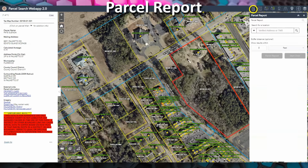Who in here uses Web App Builder? Who uses Web App Builder Developer Edition? If you haven't used Developer Edition, you can do a lot of nifty stuff with it, and we'll get into that a little bit later. The Parcel Report here is actually called the screening widget. If you haven't played with that before, it's a really neat widget that they have out there.